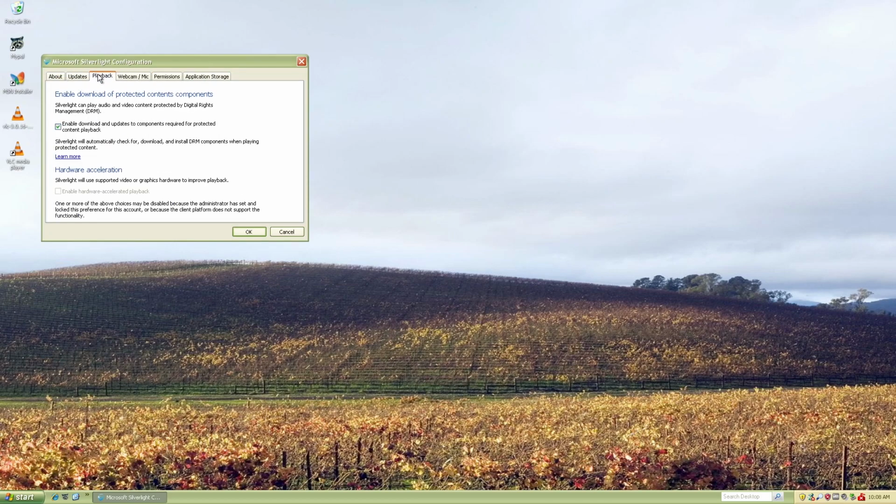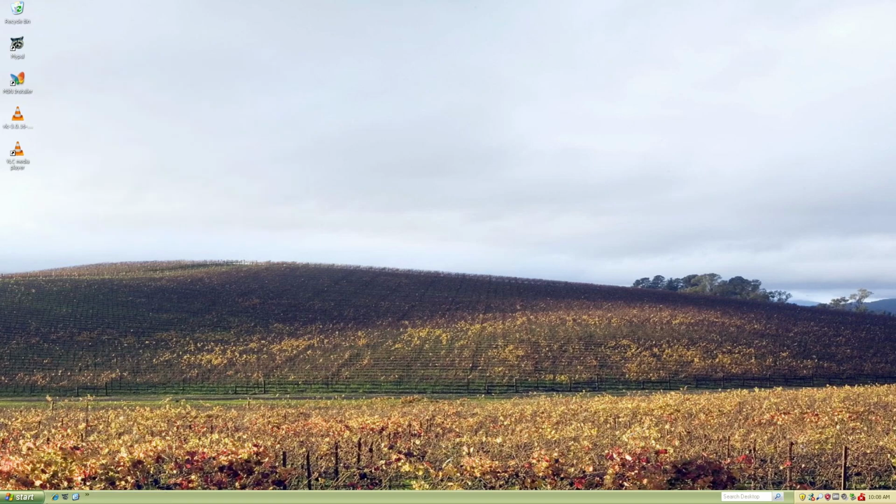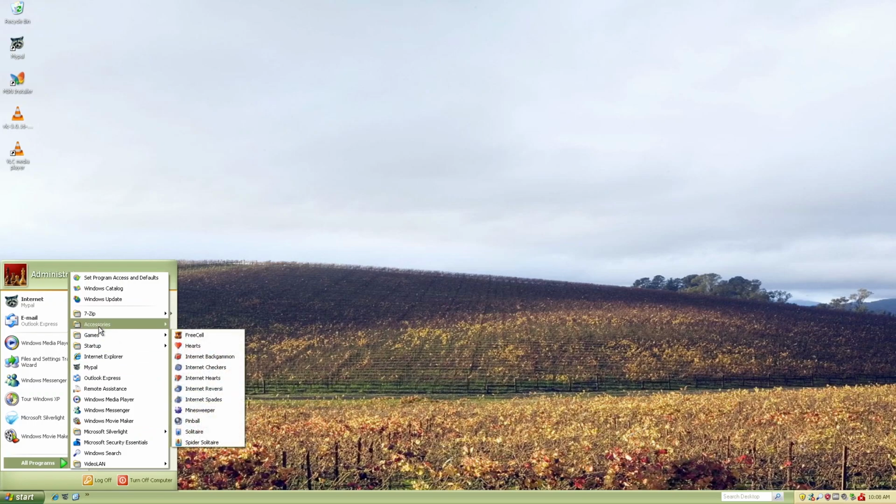Is it gonna tell me what Silverlight is? Silverlight can play audio and video content protected by digital rights management. What is this? Wait a second. I wanna try something. Wait, hold on. I wanna try the sound recorder.